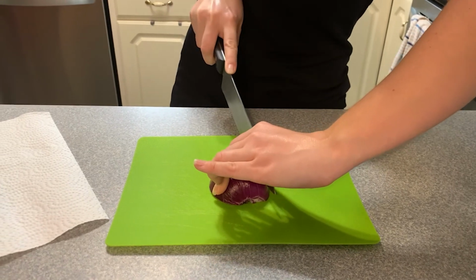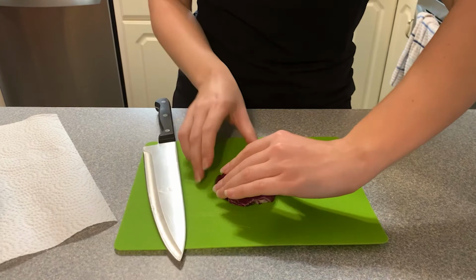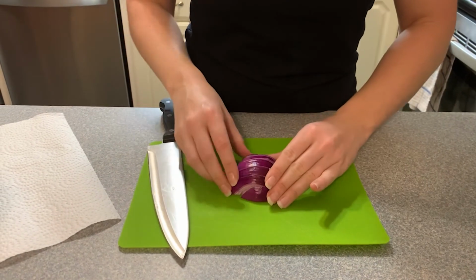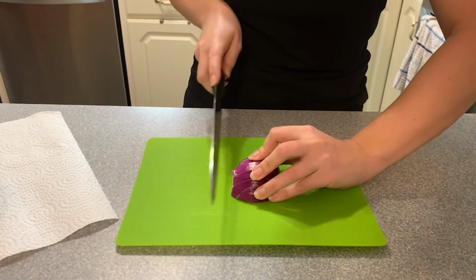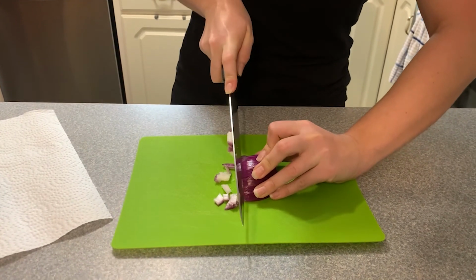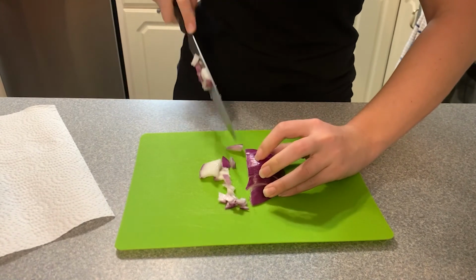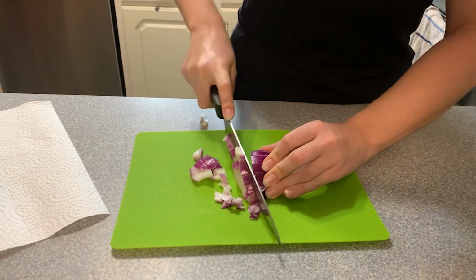Another option is to also use an onion cutter. That way you don't risk cutting off your fingers. So now you hold it together across and back down so you can chop it. Don't worry if you get big pieces, you can come back and chop it smaller afterwards.